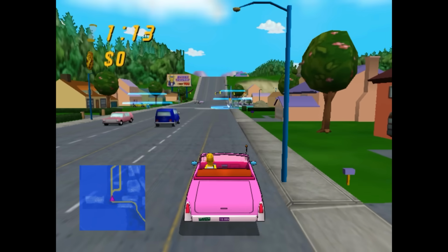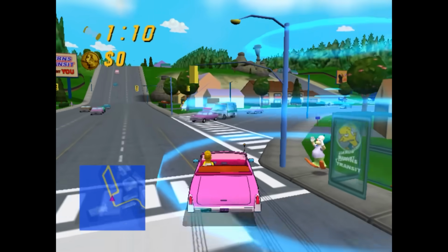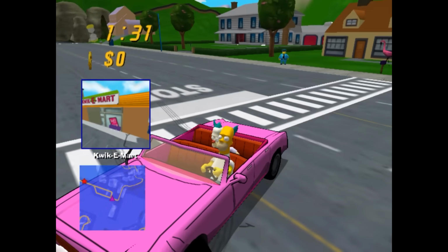Yes, this limp Simpsons tie-in was mechanically identical to Crazy Taxi, copying the game in far more ways than just the ones listed in the patent.